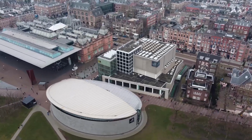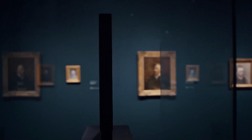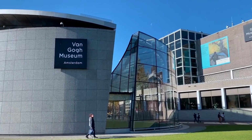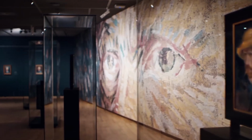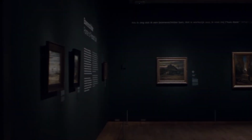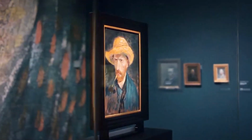Next, visit the Van Gogh Museum, dedicated to the life and work of one of the world's most celebrated artists. The collection includes over 200 of Van Gogh's paintings, including Sunflowers and The Bedroom. The museum provides fascinating insights into the troubled yet brilliant mind of Van Gogh, as you can also see his letters and learn about the personal struggles he faced throughout his life. It's not just about art, it's about understanding the man behind the masterpieces.